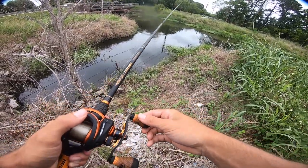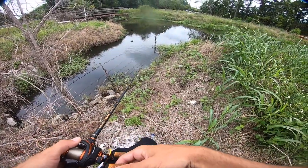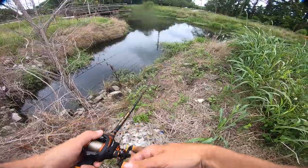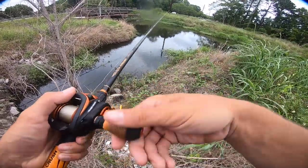That was insane, guys. That was insane. First freaking cast at a canal I've never been to before. He was right where he should have been, right at the mouth of this place. There's fish in here. That's the first thing that's knocked off.